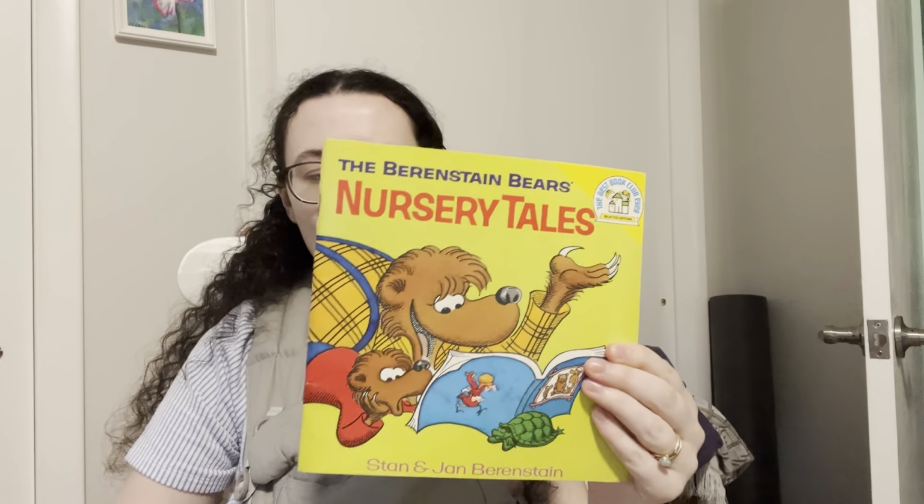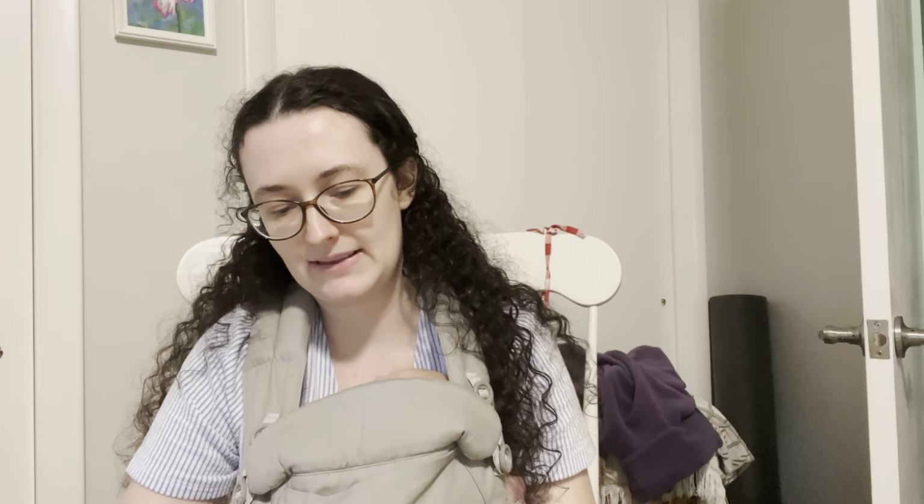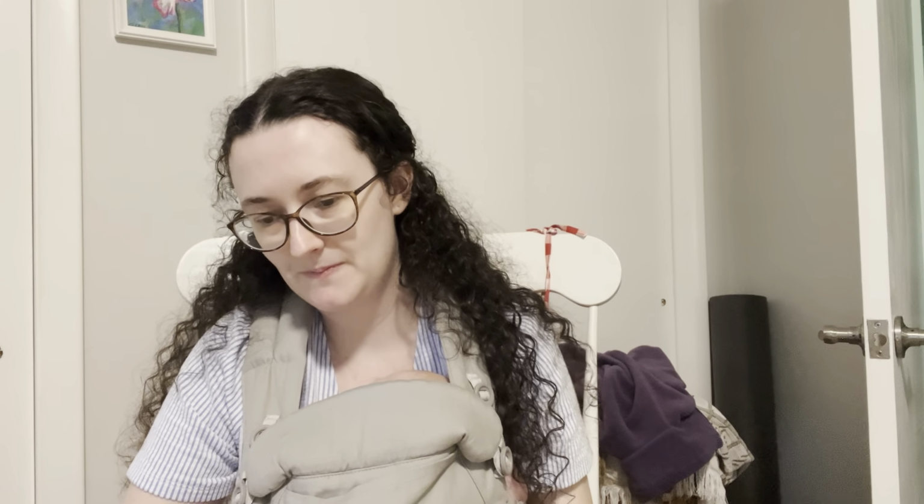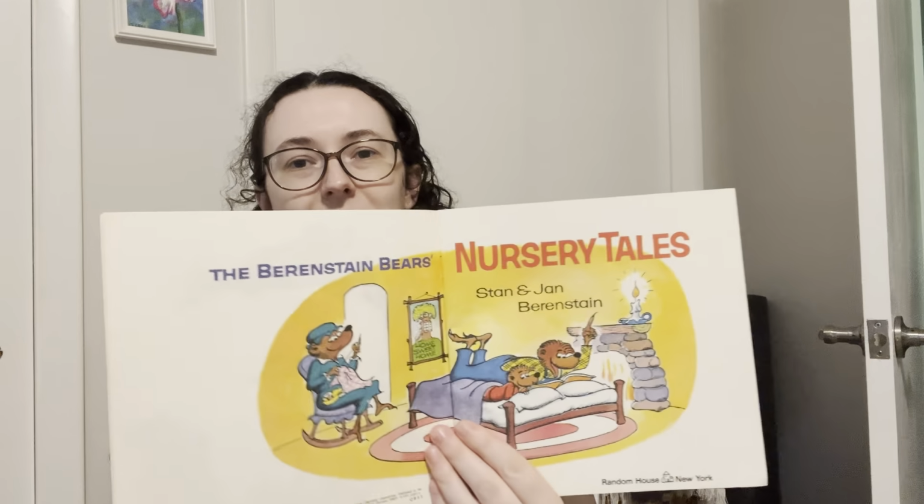Next up is all of the baby clothes, which I'll try to grab onto my lap here. Here we go. And then also I got one book. I think kids books are $1 or 50 cents for all of them. This is the Berenstain Bears Nursery Tales, and it's a very old edition of it. I wonder if it says the publication date. I think it says copyright 1973, so it's older, but I just think it's cute. And it's just nursery tales.